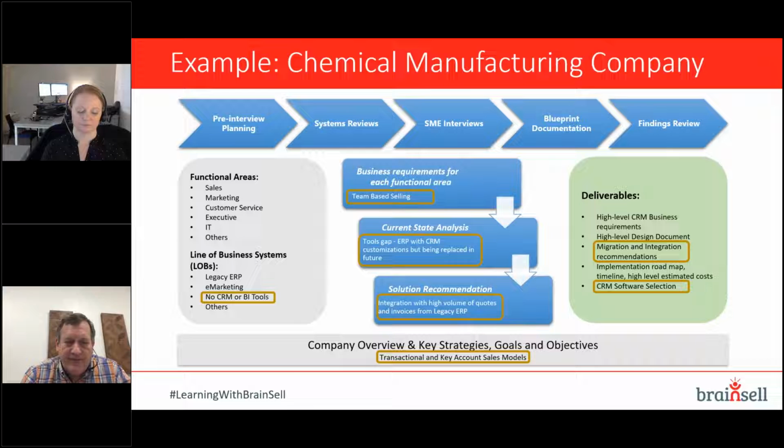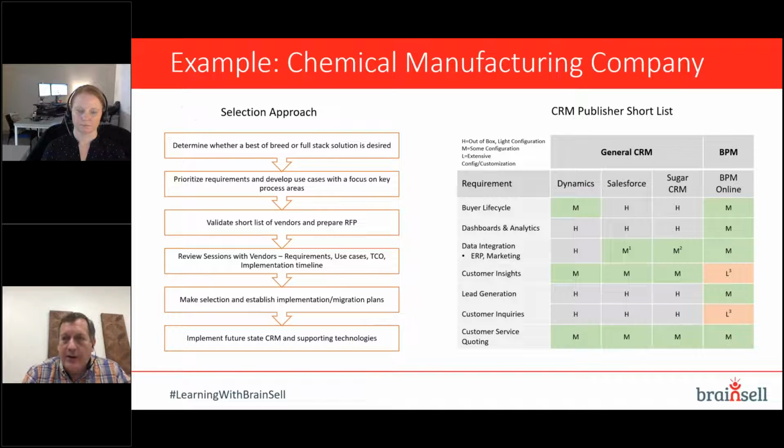And then a final solution consideration is they do a high volume of quotes, a lot of invoices, and because they are a team selling organization, that information needed to be available whether you were in the CRM tool, you were in the old ERP tool, or you were an external user. All that information needed to be highly available at really any point in time. So it required a near real-time integration for them. So the deliverables then focused really in two key areas. Obviously, we needed to focus on CRM software selection, and then we also needed to look at this migration and integration in a way that it removed this gap. And the overall CRM selection needed to focus on this dual sales model. So as we put the roadmap and the requirements together, that's what we prioritized around.